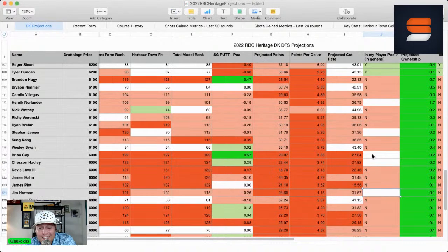And down at $6,000, if you want to take a pure flyer pick, maybe Jim Herman, right? He's had success at the Wyndham Championship. That's one of my main comp courses for this week. So it wouldn't necessarily surprise me if he went out there, made the cut, maybe finished in the top 10 if he had the week of his life.